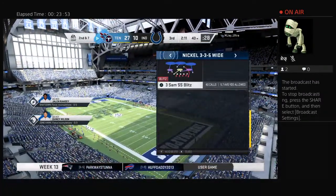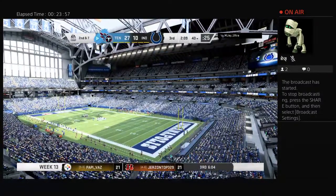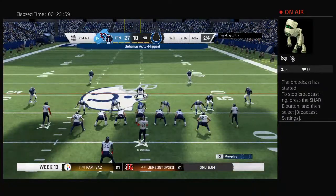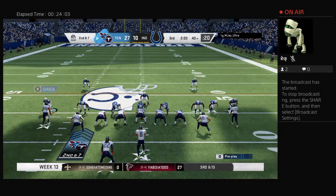At the 43-yard line. 3 yards on that last carry. Here's 2nd and 7. Hey, here we go.